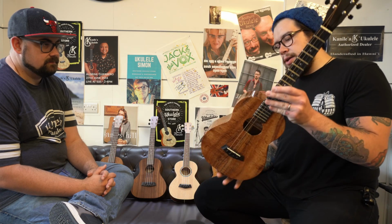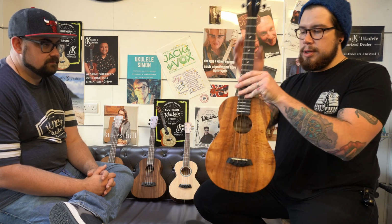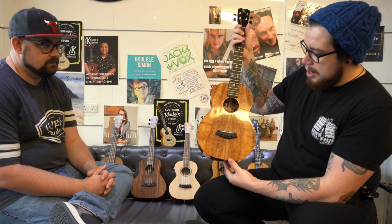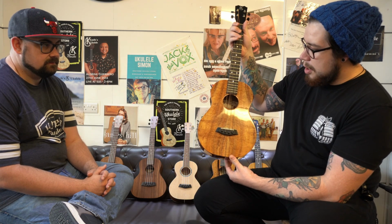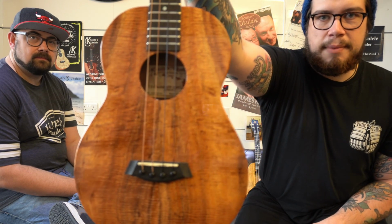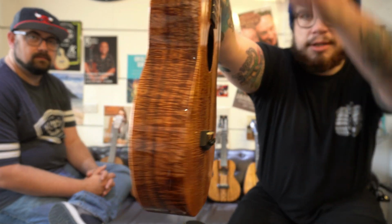But this is an all-solid koa ukulele, and I think one of the things that stands out about Kanile'a is how artistically lovely their koa is. When you look at the grain on something like that, it's just beautiful.